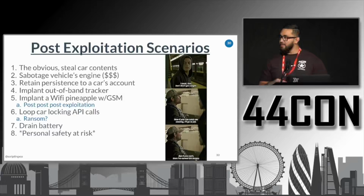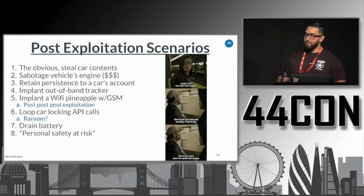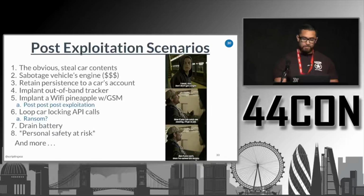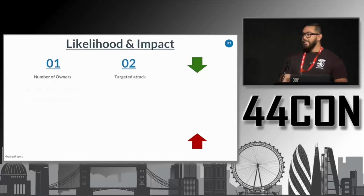But I guess the biggest issue here is it puts personal safety at risk, people at risk of, not only their contents, but, should something happen to them, their safety as far as their privacy, their location. Those are definitely things to keep in mind here. And I mean, obviously, the list goes on as far as post-exploitation scenarios once you have access to a vehicle and their account. So let's talk about the likelihood and impact.